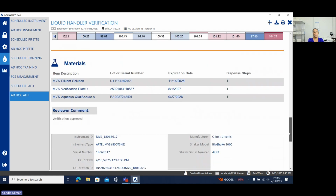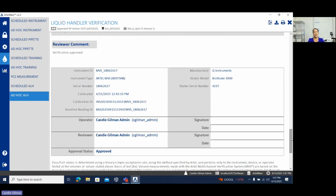And then last but not least, we see information about the materials that were used. So remember, when we think about NIST traceability for the results from this system, everything is barcoded and everything gets scanned during a verification. And that's what provides you the NIST traceability. So all of the information from the bottles that I scanned, as well as from the plate that I scanned, they're all captured here. And then last but not least, information about the system itself. So information about the plate reader, the shaker.